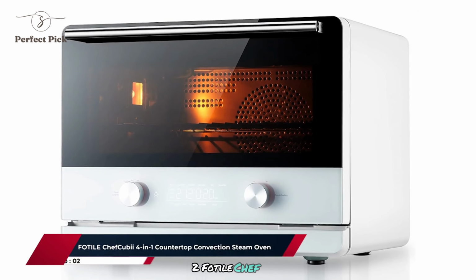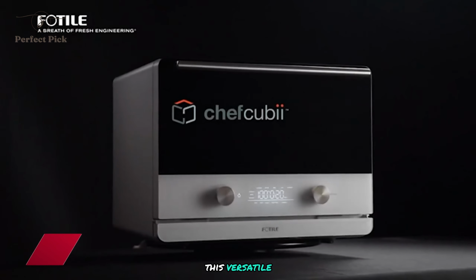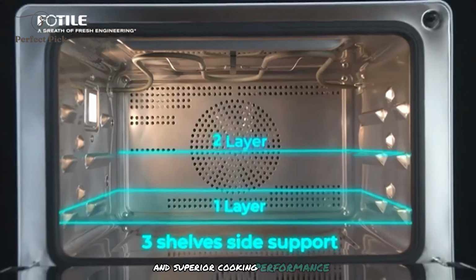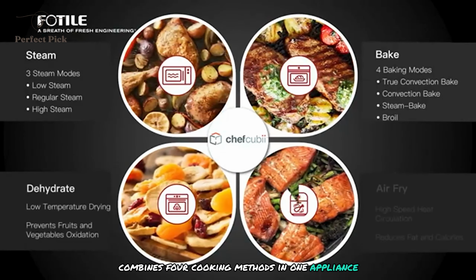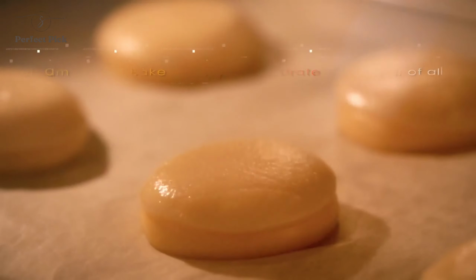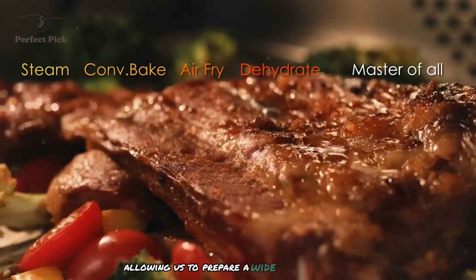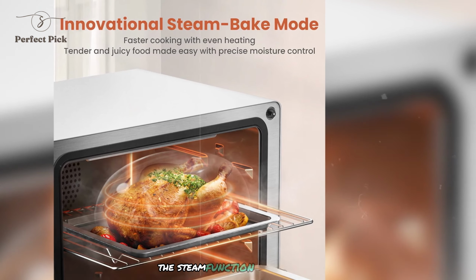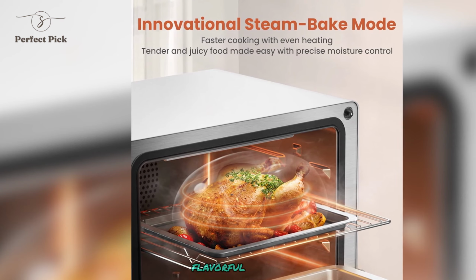2. FOTILE ChefCubii 4-in-1 Countertop Convection Steam Oven. This versatile appliance impressed us with its range of functions and superior cooking performance. The ChefCubii combines 4 cooking methods in one appliance: steam, convection bake, air fry, and dehydrate. I found this versatility to be a major advantage, allowing us to prepare a wide range of dishes without needing multiple appliances. The steam function in particular stood out for its ability to produce moist, flavorful results.